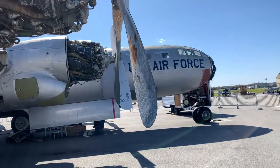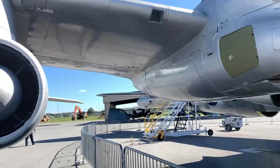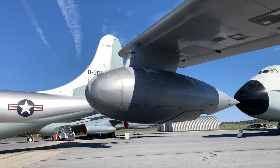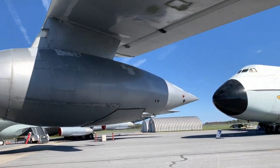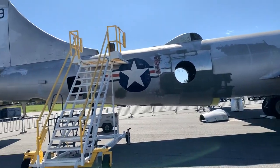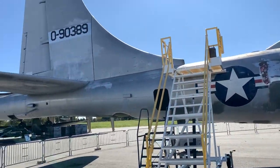So hail to my uncle who flew them, Colonel John Ryan, who is no longer with us. And he told me some stories, man. He told me some stories. And here's the back end of it. Looks like they're working on it, but I'm so glad they have one.